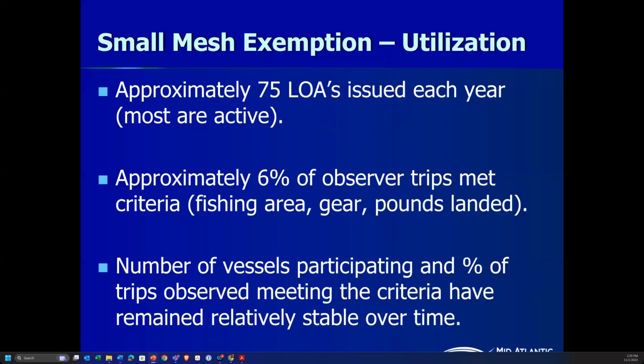Next slide. So utilization: approximately 75 letters of authorization, LOAs, are issued each year. Actually, over the last 10 years, that's varied from between around 55 to 75. An average of 68 permits are issued each year, but in the last year it was 75. And most of those permits that are issued, the vessels are actively landing summer flounder according to the landings reports.